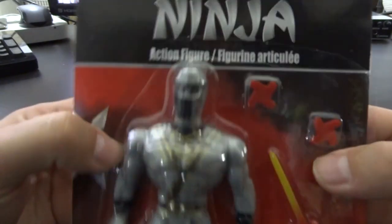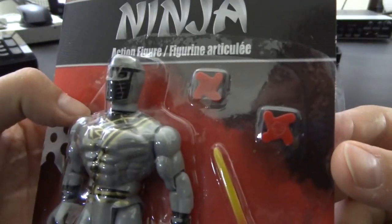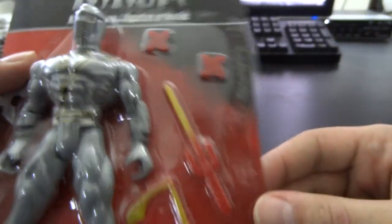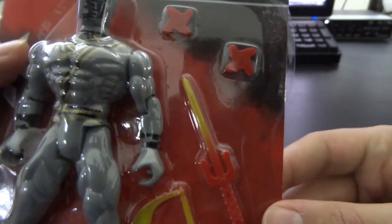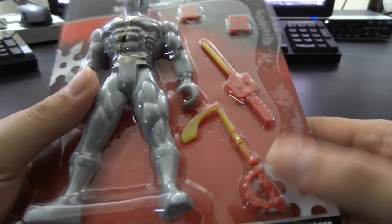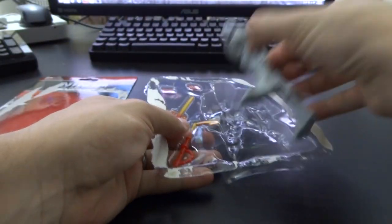One of the few figures that I found at a dollar store. And it comes with throwing stars? I want to say yes, but they're so wrong, I guess, because kids can't hurt themselves with them. A very colorful sword and whatever this thing is. If you know what this is, let me know in the comments. Maybe it says on the back. Nope, it does not. Let's get this fella out of here. Just says Ninja.